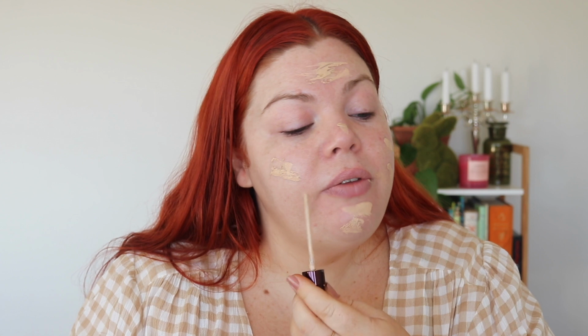I could probably wear just this today, but I want to add a bit of moisture because this is quite mattifying. And I like the way that the two mix. I'm doing this because this is so thick that the pump doesn't pump any out. So I'm doing a majority of this and just a little bit of the Makeup Forever.